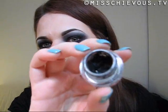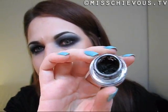I used to use this one by MAC, the Black Track. You can see it's almost used up. It's just a little bit left, and it's totally dried up and I can't really use it. I don't know exactly how much the ones from MAC cost, you'll have to check your local MAC counter, but they're obviously more expensive. When it dries out, I feel bad about wasting a bunch of product that I can't use anymore.